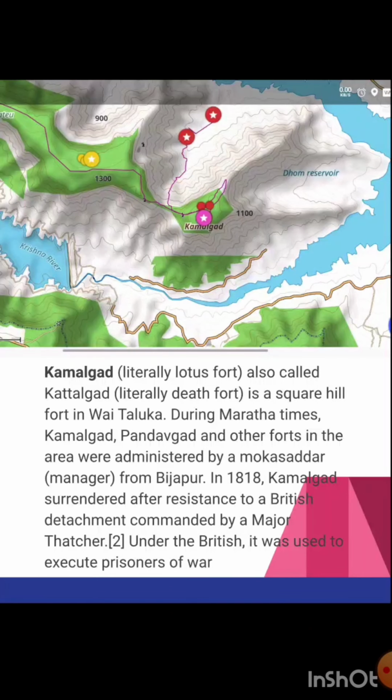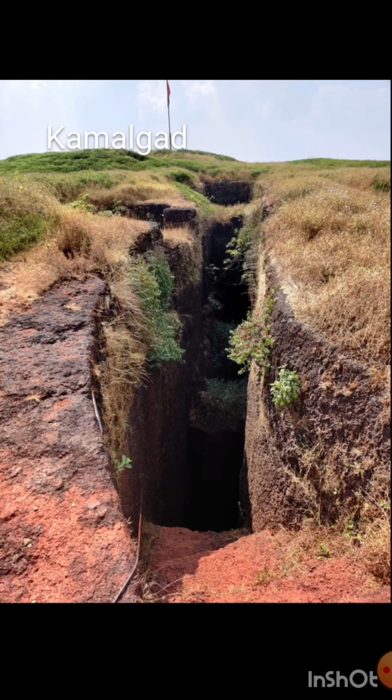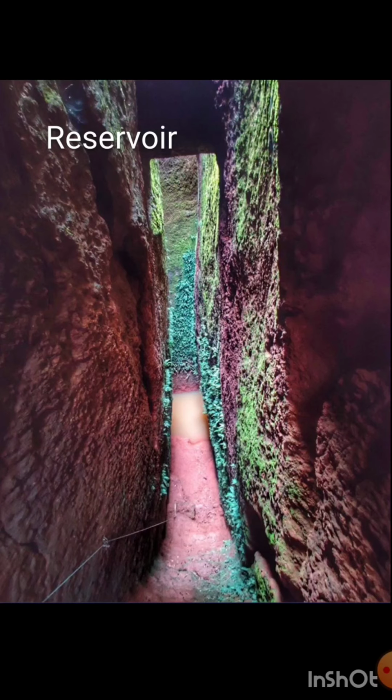Beautiful place. Voila, so then we finally reach Kenjalgad, literally called the Lotus Fort, also called Kenjalgad, literally dead fort, which is built on top of a square hill in the Wai Taluka. During the Maratha times, Kenjalgad, Pandavgad and other forts in the area were administered by a Mokkasadar manager from Bijapur. In 1818, Kenjalgad surrendered after resistance to a British detachment commanded by Major Thatcher. Under the British, it was used to execute prisoners of war. Here you can see a deeply cut reservoir, almost 20 meters deep inside the basalt rock, connected with a big staircase. This is the only source of water on top of this barren hill.